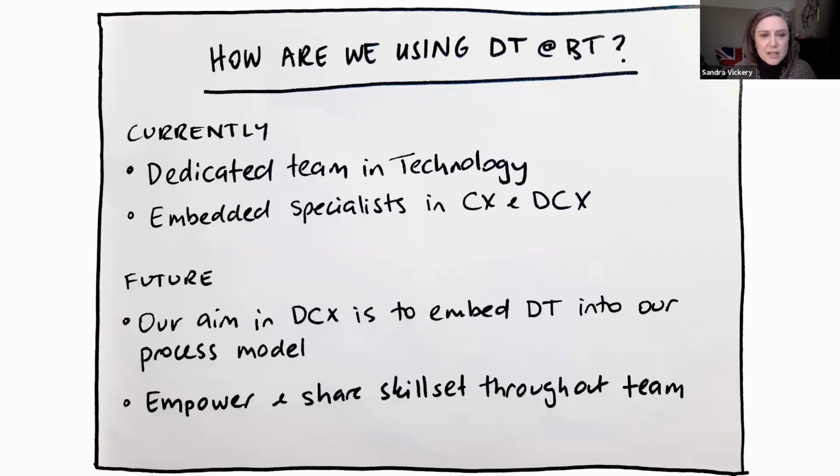So at BT, in the kind of digital customer experience environment, or even broader than that, customer experience and technology, we have dedicated teams in different areas that we use to support different points of the process. So sometimes we tap into each other's resources depending on what the needs are. Our aim in the future is to embed this throughout the team so that it's not just a specialist sitting within our team from a design perspective, but also strategists, people in operations, product owners, digital product owners are all using these techniques. And it's just a norm. It's just part of our culture and our DNA. That would be the ideal. And that's, I think, what we're heading towards.